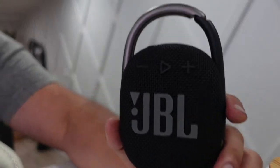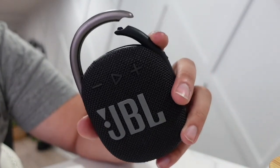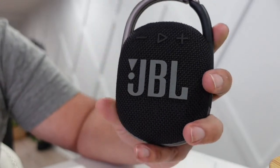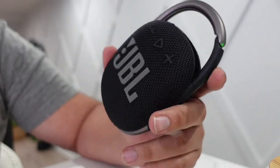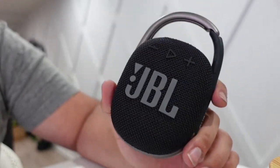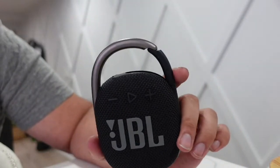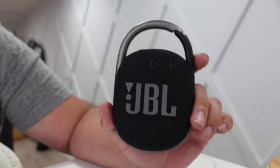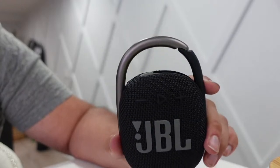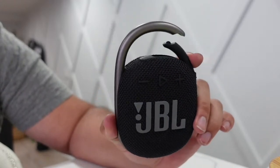We're going to take a closer look at it. So here's what it looks like. Again, they call it the Clip 4. We've got that nice little clip action here at the top, so you can hook this onto your book bag, anywhere you want, your belt loop if you really want to. And like I said, it's completely waterproof and dustproof. So no matter what situation you're in, the music is not going to stop. And on a full charge, you get 10 hours of playback time.